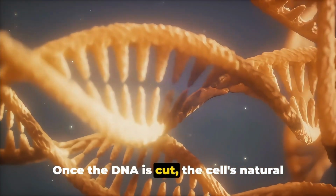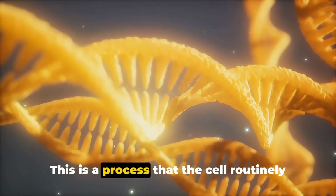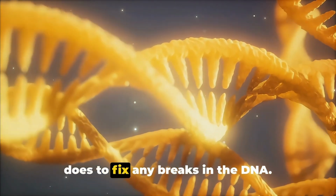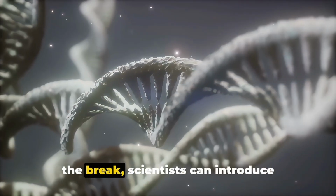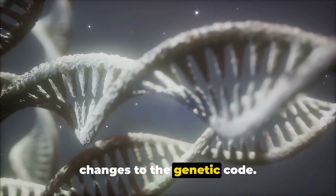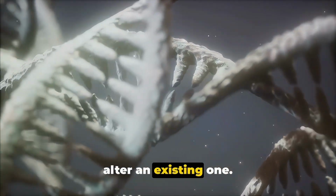Once the DNA is cut, the cell's natural repair machinery kicks in. This is a process that the cell routinely does to fix any breaks in the DNA. However, while the cell is busy mending the break, scientists can introduce changes to the genetic code. They can add a gene, remove one, or even alter an existing one.